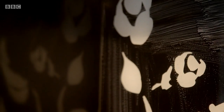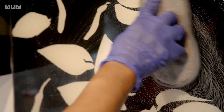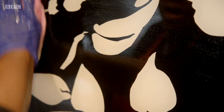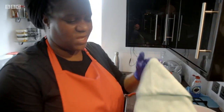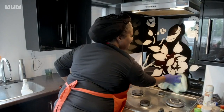A good tip is to do the corners and come down and then work in the middle. There you go. And then rinse it off. And there's a splashback, clean and grease-free. And the most important thing now needs to be dried off properly. So you need a nice, dry microfiber cloth. And this will get it off nice. Can you see this? Lovely. That's done. It's so nice when you can see your reflection in it.